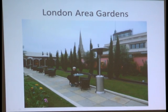Okay. We're going to do London area gardens. I'm doing this real quick. The idea is if anybody goes to England, they for sure go to London usually. So I'll point out some real quick ones; I have a whole talk that's as long as this one. This one here is Sir Richard Branson's private garden.